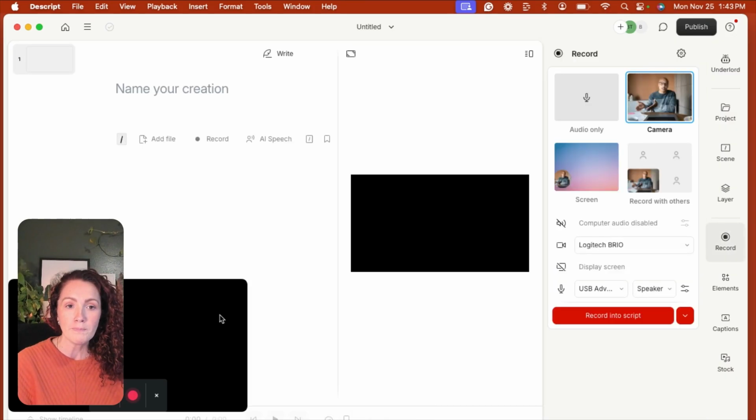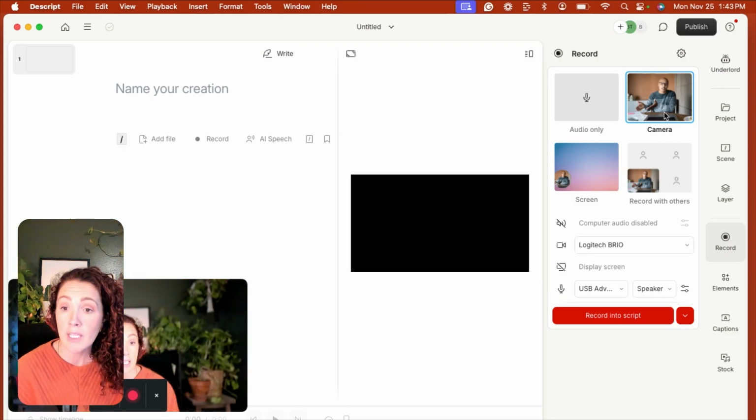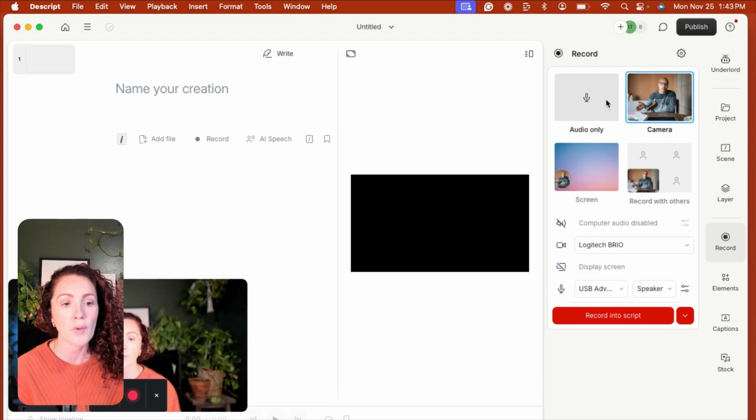So I'm going to hit record, and right away, it's going to give me a few options. Am I doing camera only? Am I doing a screen and camera? Am I recording with others? Is it audio only? Again, just go with camera, even if you're just doing a podcast, because you could take this video footage and repurpose it later on. You never know what you're going to want to do with that footage.